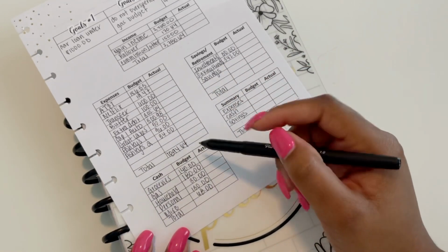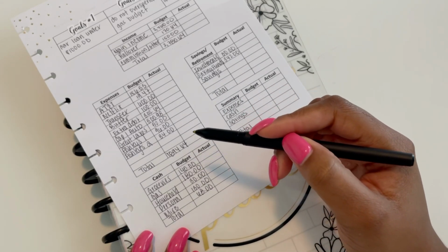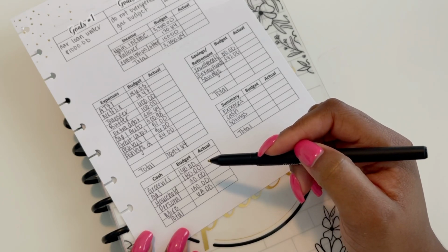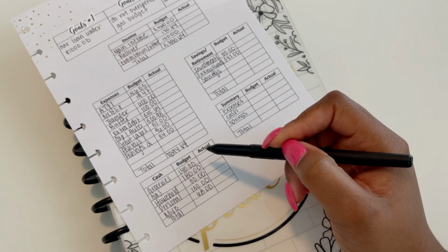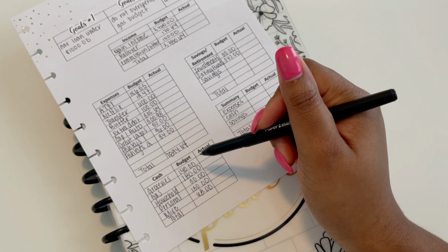So for groceries, I did drop this down just a little bit, only because for the last couple of weeks, we have not been eating a lot. So I do have a lot of meat and things already in the household that I don't have to purchase. So I'm literally just buying small filler things and snacks. So I budgeted $140.